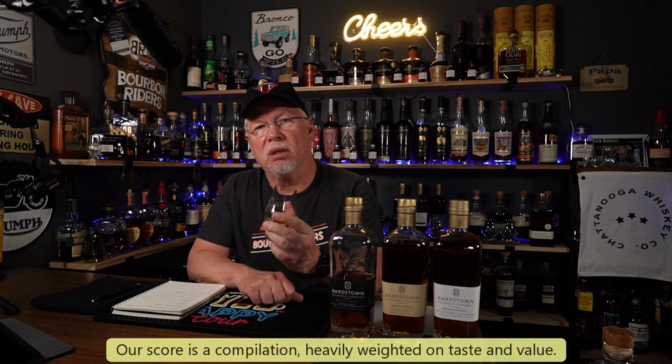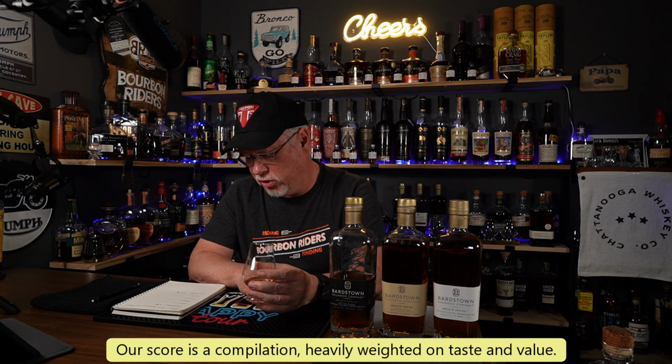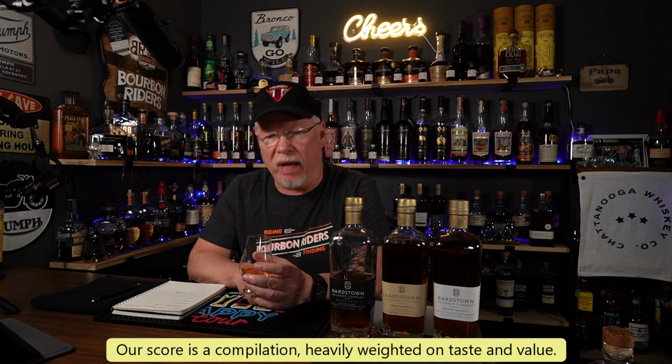So, a traditional good Bardstown aroma, a fantastic taste, a good finish, an extraordinary value, and overall 4 1/2 stars. It doesn't get much better than that, and I don't have too many $50 bourbons that I give 4 1/2 stars to. That is really unusual. Wow. So my recommendation to you is to buy this bourbon the first chance you get.